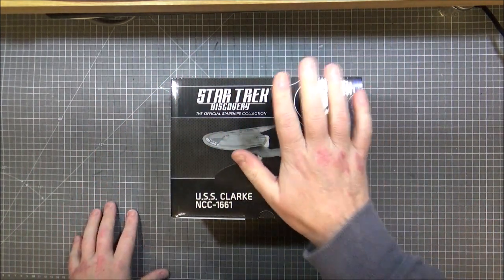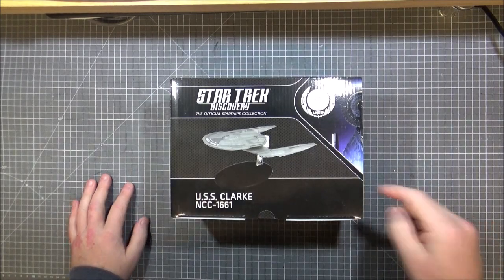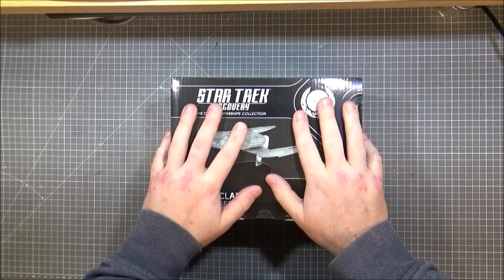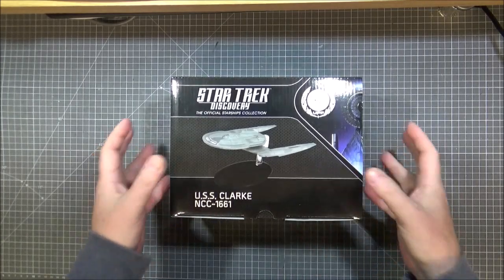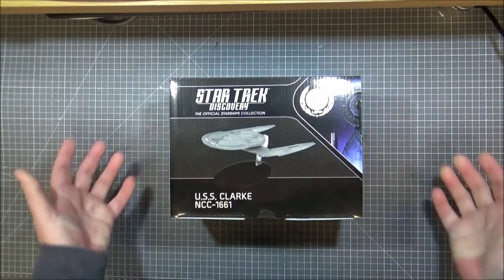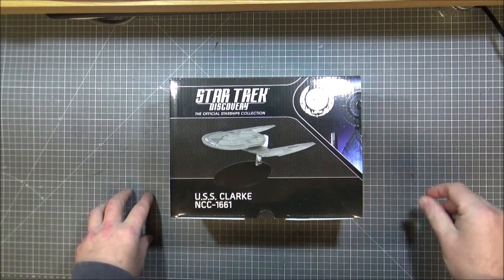I've got an Eaglemoss Star Trek Discovery Official Starships Collection model review. Now, this is number 9, the USS Clarke, NCC-1661. Wasn't in the series for long. This was actually one of the ships that got destroyed in the Battle of the Binary Stars episode, one of the first episodes.